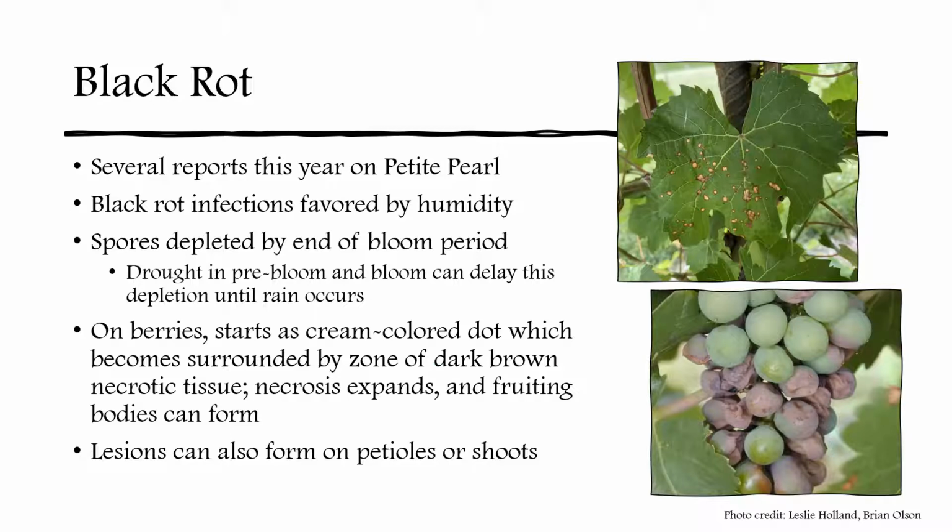Spores are typically depleted by the end of bloom. And so this goes back to that idea of that critical spray period, right? Oftentimes these sprays are happening way early in the season. And if that critical window is missed, we are now actually getting to see those infections, because there's a bit of a staggered or latent period before these infections are actually popping up.